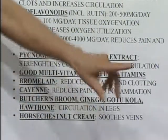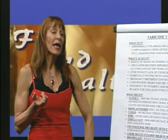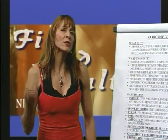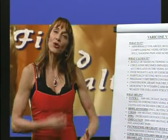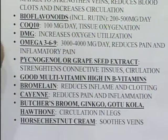Cayenne reduces pain and inflammation. You're thinking, cayenne, a hot pepper? Yeah, cayenne does come in capsules, and it comes in various temperatures, but it increases circulation, and that's why you see a lot of blood pressure formulas that'll actually have cayenne in them. It increases the circulation, and by that as well can reduce your pain and inflammation.